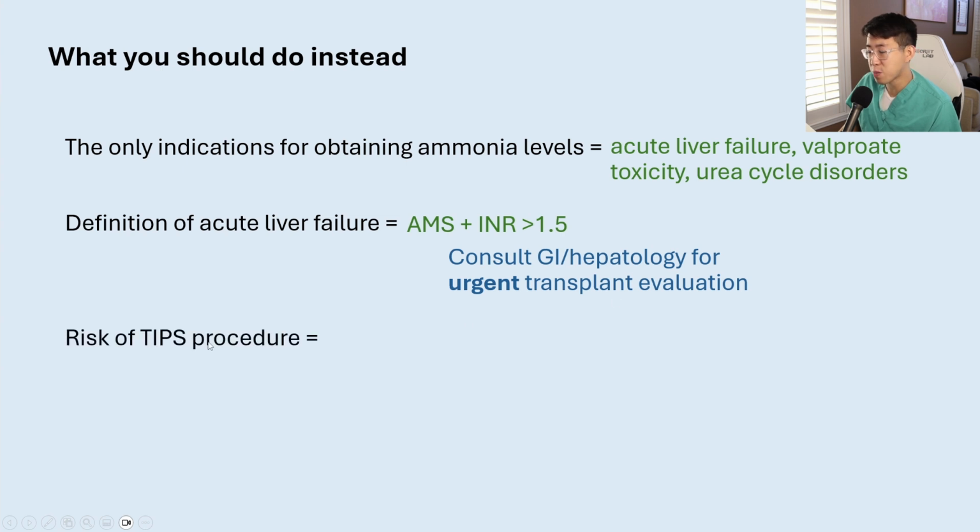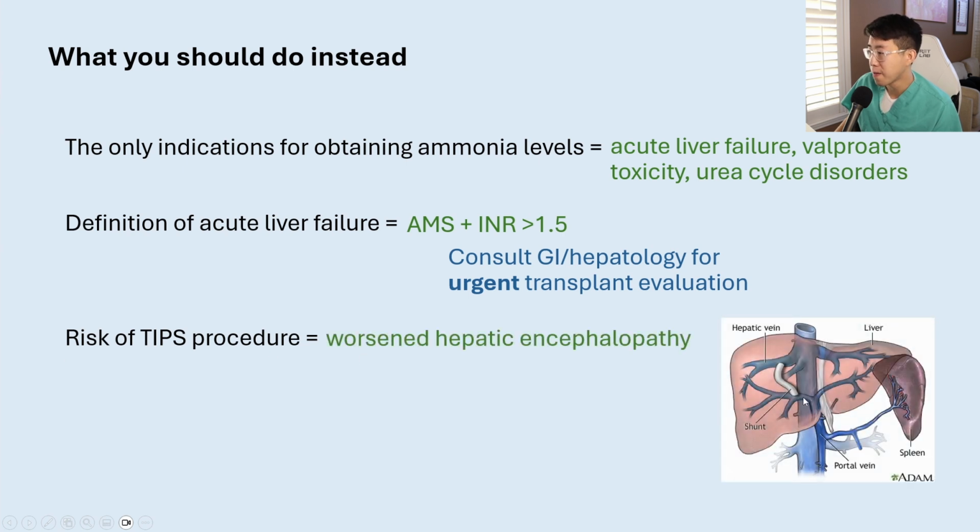Now the risks of a TIPS procedure. We tend to do this for patients with severe portal hypertension and severe complications like esophageal varices and ascites. The major risk to be aware of with the TIPS procedure is worsened hepatic encephalopathy. Remember, you're bypassing the liver, going from the portal vein to the hepatic vein, and so none of that ammonia is being processed by the liver.